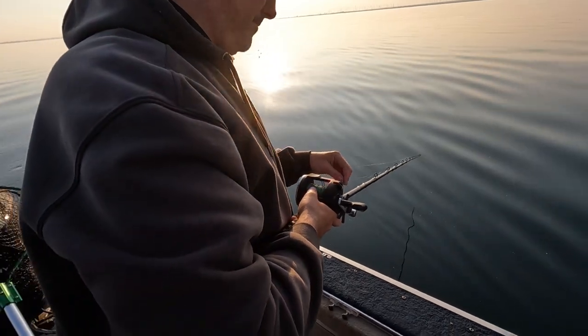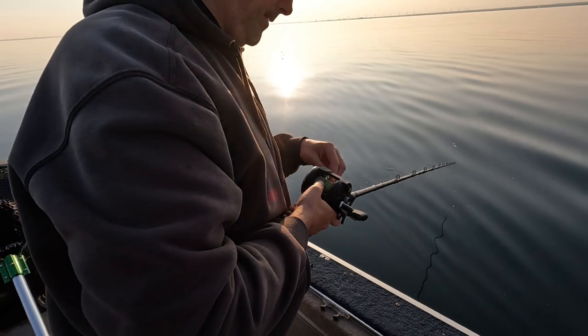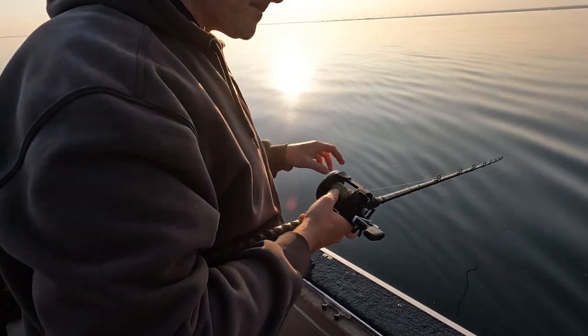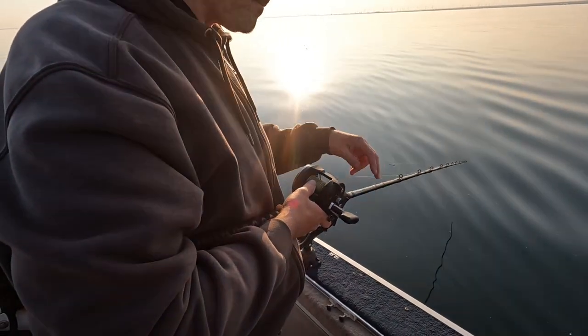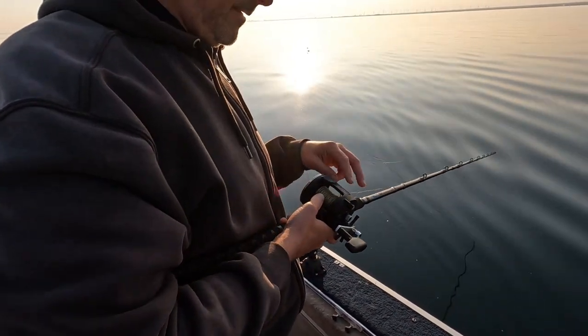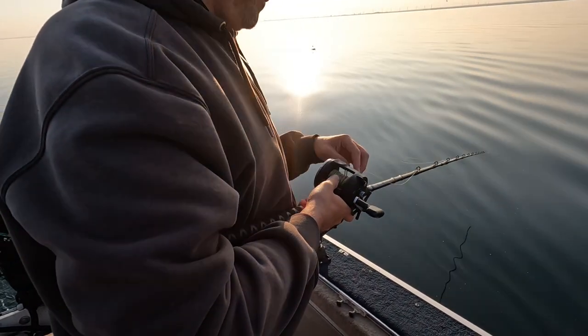We're doing about 1.0 to 1.2. Yeah. We'll vary the speed a little bit, give it some S turns and pulse it. But that's usually our most common speed, right around that. Once it gets into summertime, into August, we'll pick up a little bit, do 1.3, 1.5.